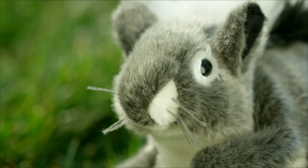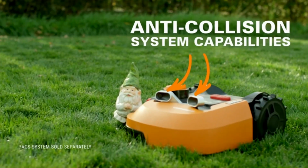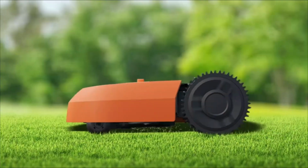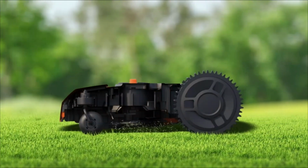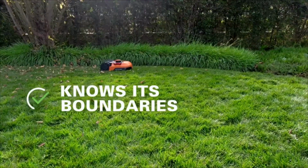But my yard is full of flower beds, pets, children, squirrels. Not to worry. This Yard 2D2 has anti-collision system capabilities to avoid running over anything you don't want to mow. And its offset microblades ensure closer edge cutting for everything you do. The Landroid knows its boundaries, and it's ultra quiet, unlike your nosy neighbor.